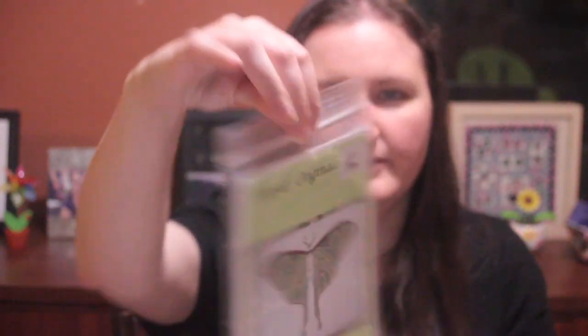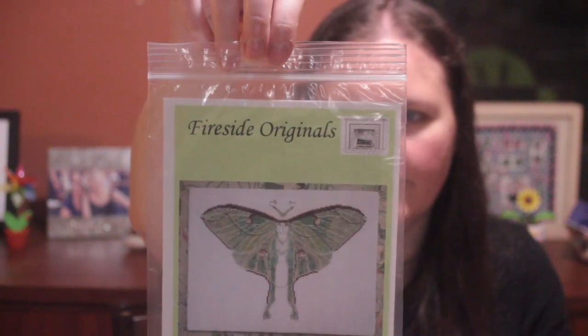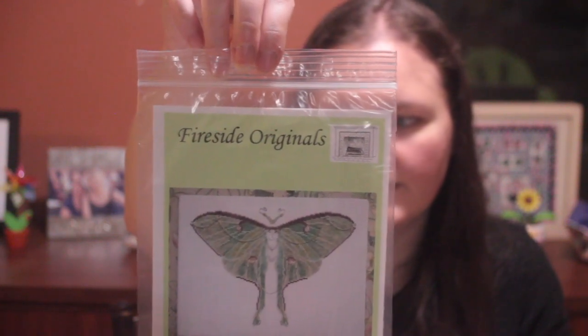Now, I tried to pick stuff that I hadn't really seen anywhere else, you know, to try to justify this. So, I do want to get Cozy Eggs pattern, Michelle, the one that's a Luna Moth, but I saw this and I couldn't resist it. Fireside Originals, and it's another Luna Moth. How beautiful is that? I love Luna Moths.